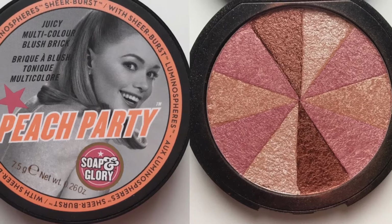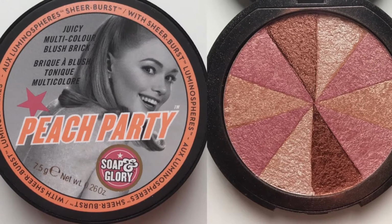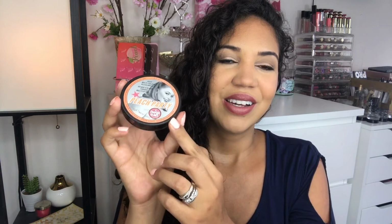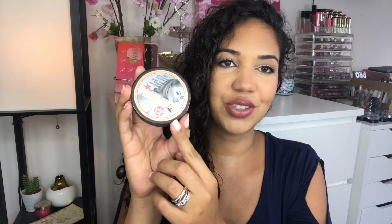Okay, moving on to the blush and bronzer category. They have two products that I believe are supposed to be blushes. The first one is Peach Party, a juicy multicolor blush brick. Peach Party retails for $15. This is what it looks like here. I love the packaging too, by the way. I love that sort of vintage retro style.